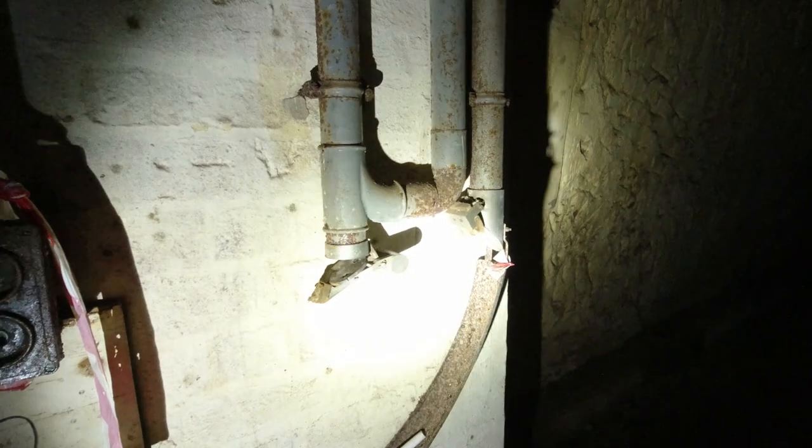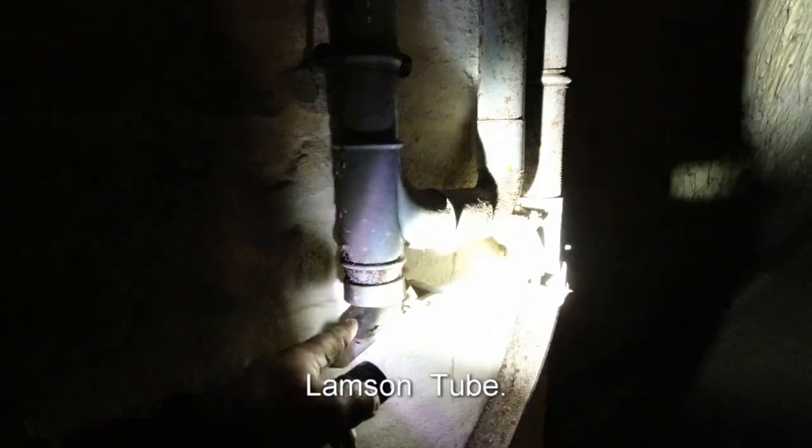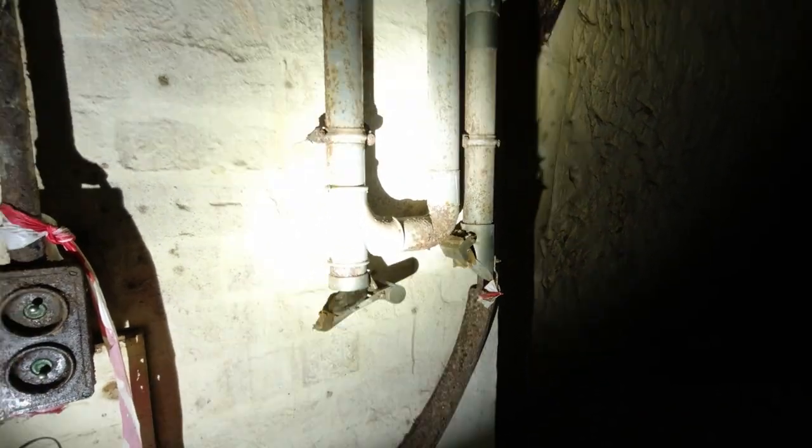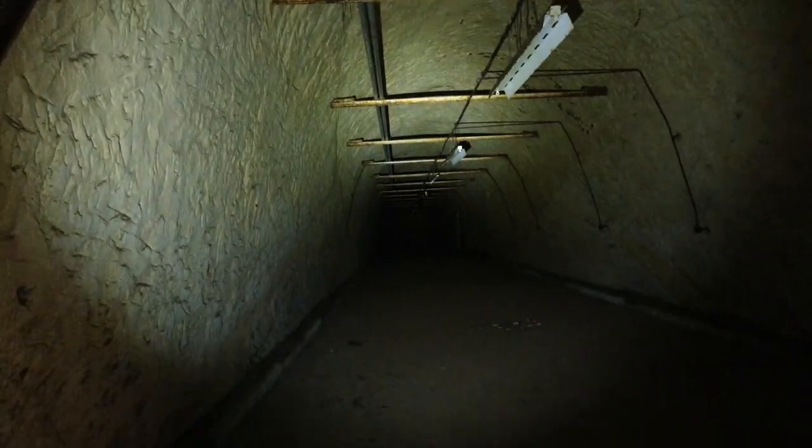I think these are called Lamson tubes. You put little things in, and they're still used today, these things, where you can send messages through little capsules, and they shoot all the way up there and along to wherever they're going, right down there.